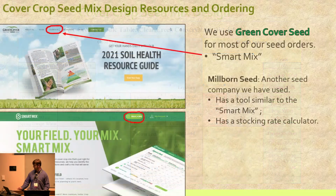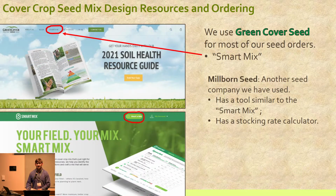And the reason I say that is because I've now found Green Cover Seed. So Green Cover Seed, for those of you that haven't used it or designed a mix before, this is the creme of the crop, in my opinion. We use some others. We use Millborn Seed. They're out of South Dakota. Being from Wyoming, South Dakota is closer than some of these other places. Green Cover, I believe, is in Bladen, Nebraska. But I'm just going to go through a few slides here to show you how we utilize Green Cover and how they help us out.